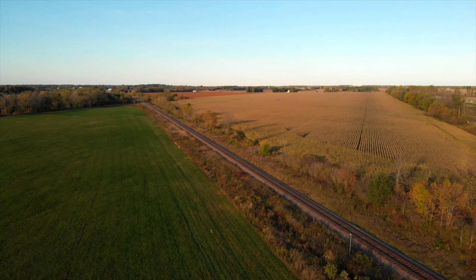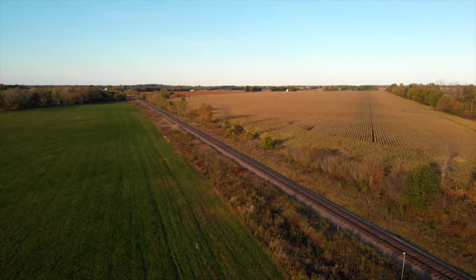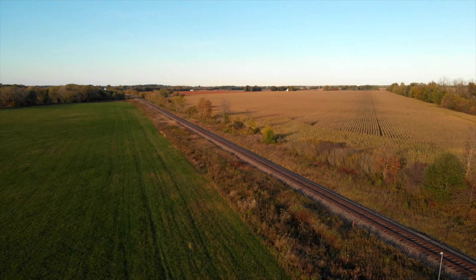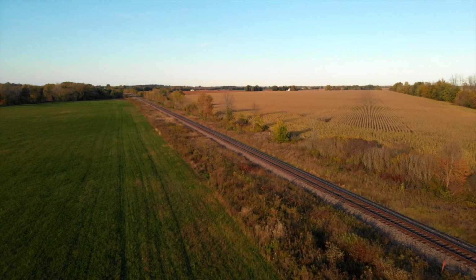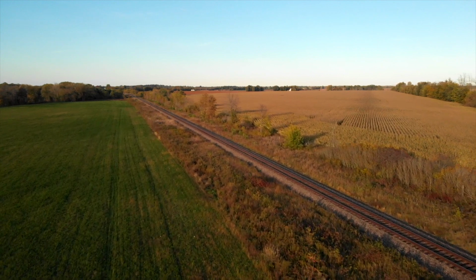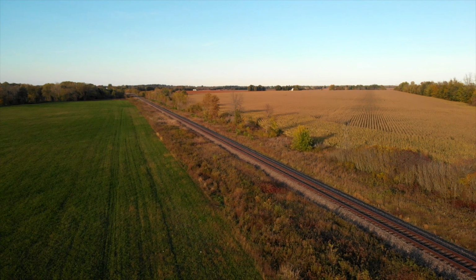Okay, so I found the tracks. They're about 400 or so meters away. Looking quite nice. The light is quite nice. I'm not too sure when the train is going to come, so I'm just going to get some footage, some scenic shots, see if I can figure out the best angle, and then hopefully the train will come in a little while. The train's coming!